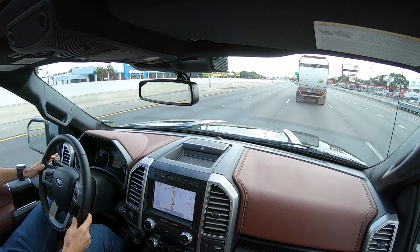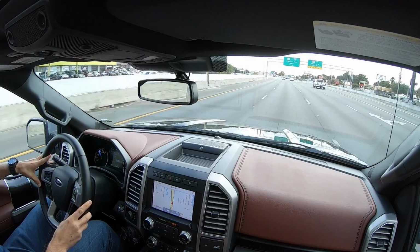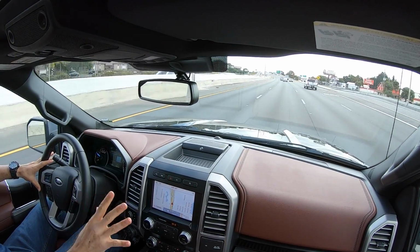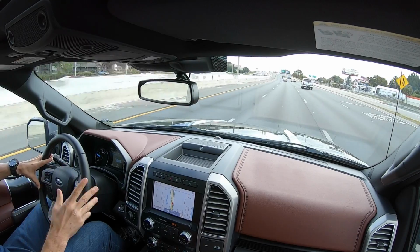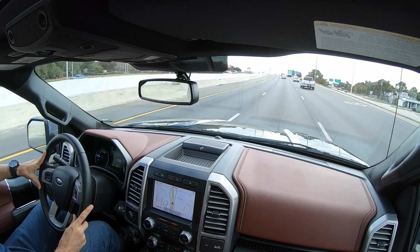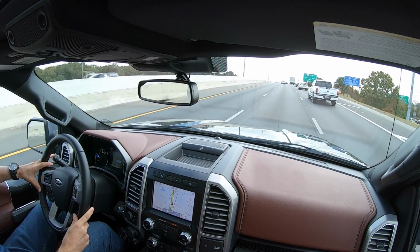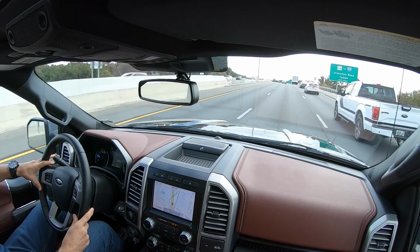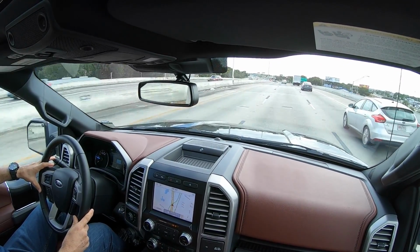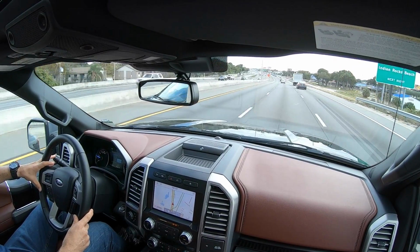And then also the mirrors, everything, the visibility is great in this thing. It allows you just to be able to do your business without worrying about if somebody is in your blind spot, so to speak. But very smooth, very capable, and yes, we could argue the point that the F-150 is ready for a redesign. The thing is that it's still bringing so much to the table, and that's what's allowing it to be such a top seller.